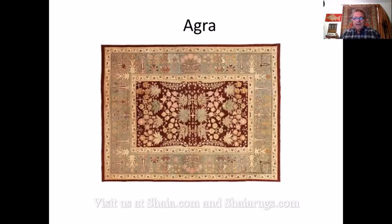This is an Agra, and they oftentimes love this deep, deep red color. And they also had a wonderful green taupe color that they used a lot, a tan sort of shade. And they're very beautiful rugs. They're very finely woven, but they have a distinct weave. So you can always tell that it's not a Persian rug, that it's someplace else.